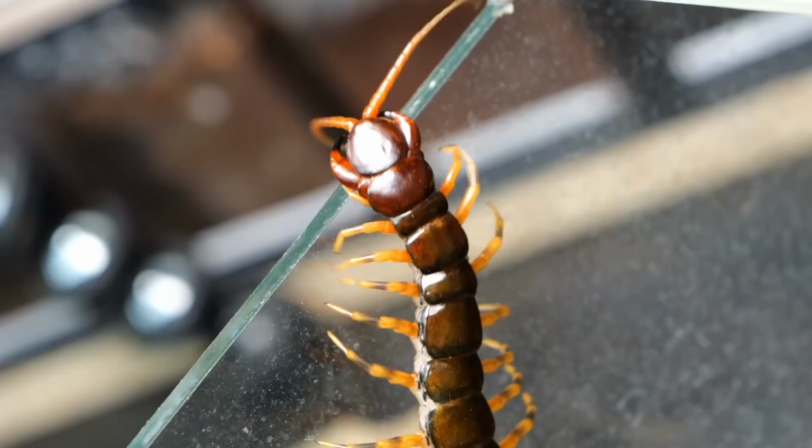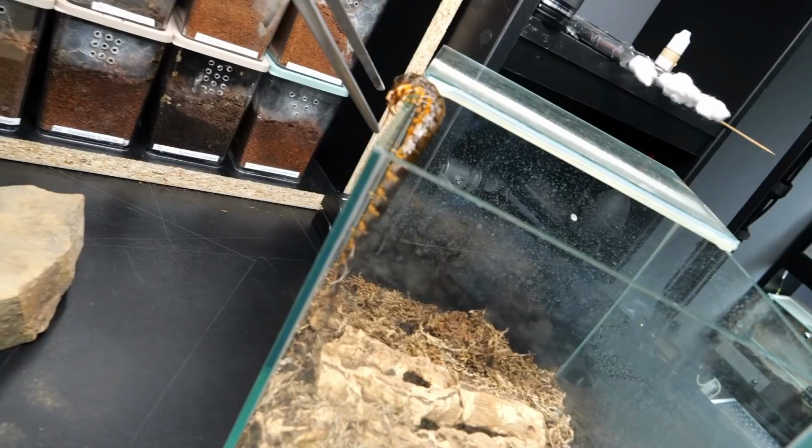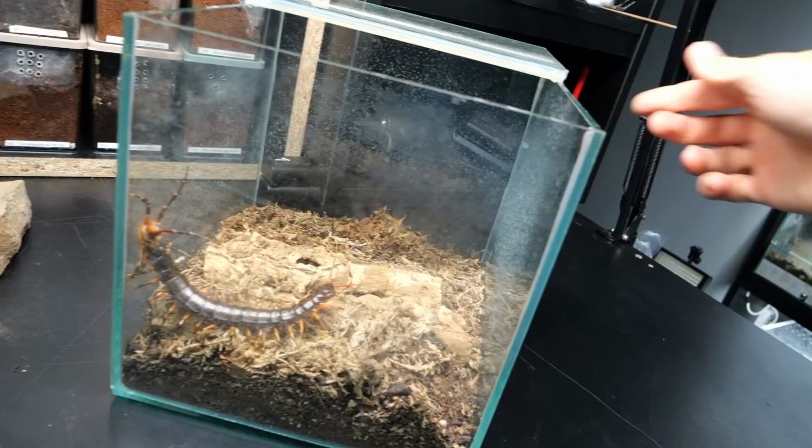And you see, she can easily climb out. Please, centipede, that is not what I like you to do. Okay, let's get the lid back and put the rock on for now.